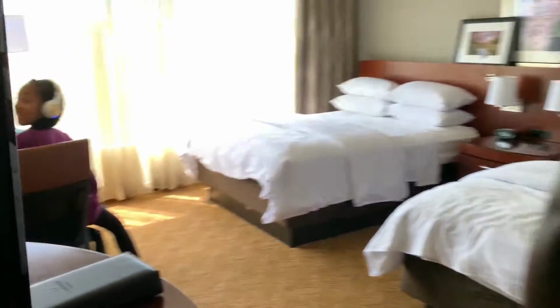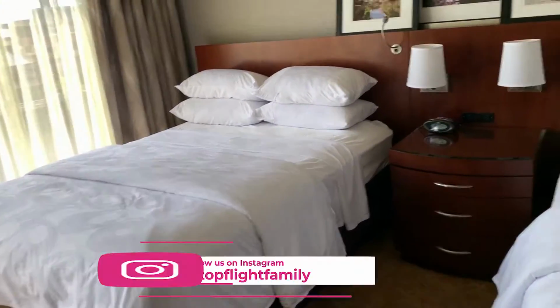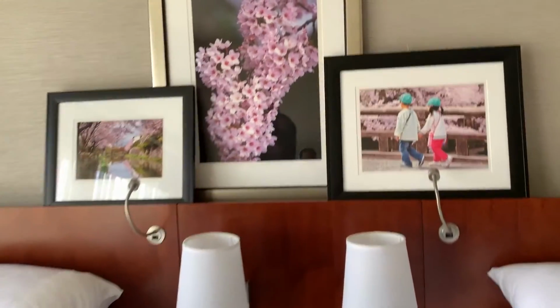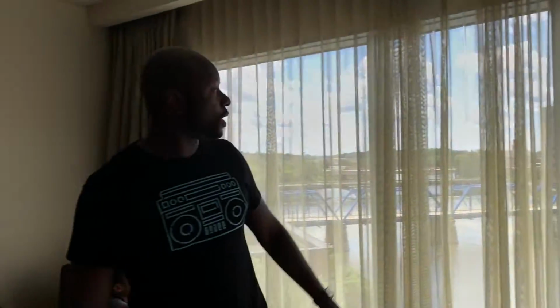And this is the second room. So, hey, girls. Beds here. Nice artwork here. Nice. Same nice view.